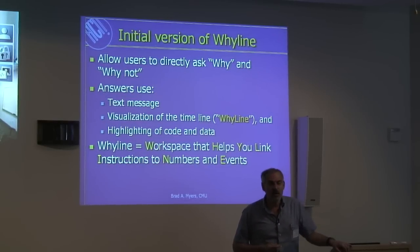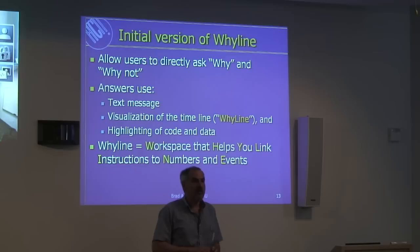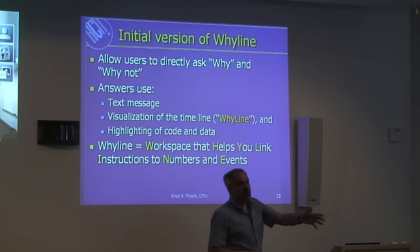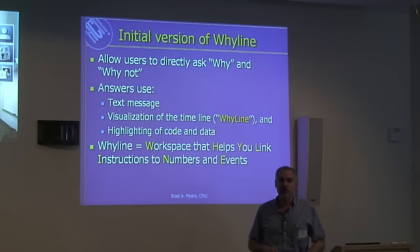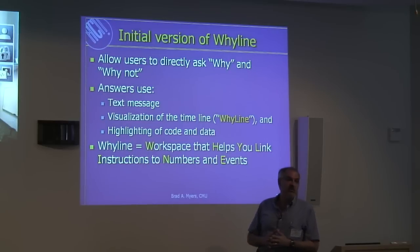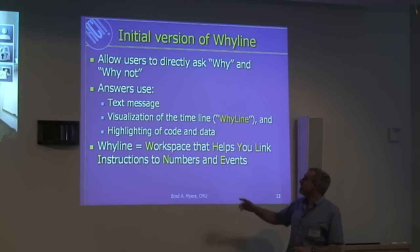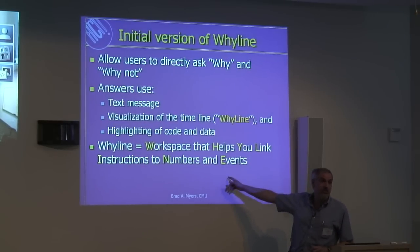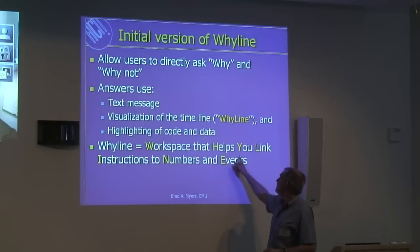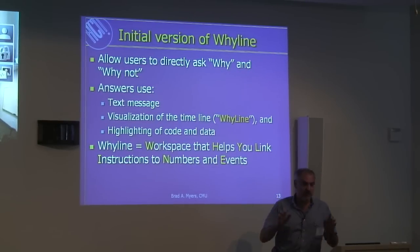And so if you think about it, there's a finite number of things the program could have done, because you can look at the branches that weren't executed, you can look at the event handlers that weren't fired, and so forth, and come up with a reasonable set of things that go in the why not menu. So the Whyline, like most of my systems, is a silly acronym. Workspace, it helps you link instructions to numbers and events. You'll see many more silly acronyms to come.